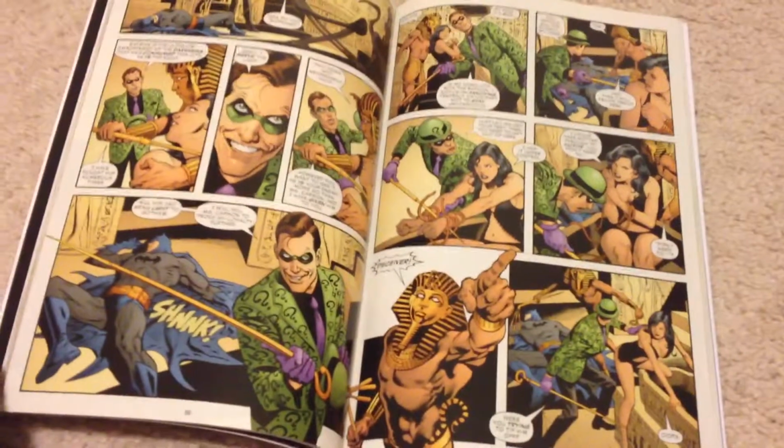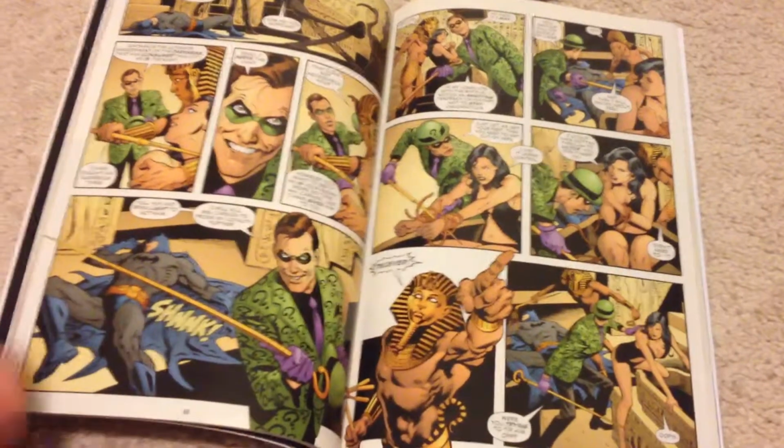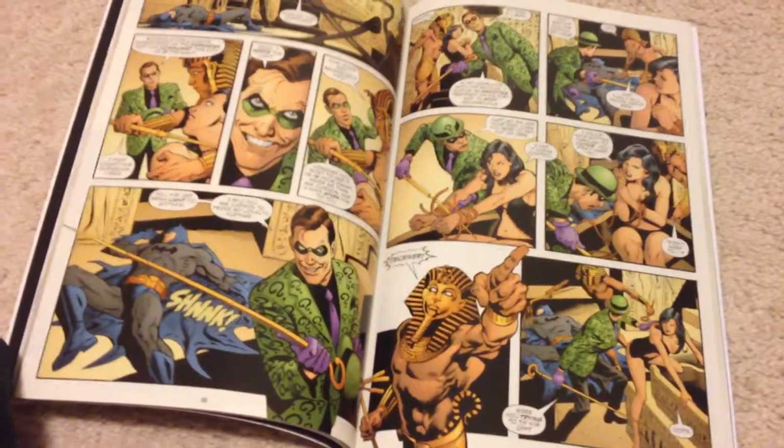That's generally the plot, and I don't want to ruin the story just in case you haven't read it, so I'm going to leave you some meat on the bone.